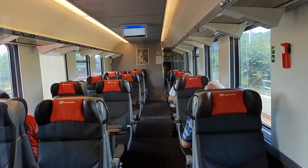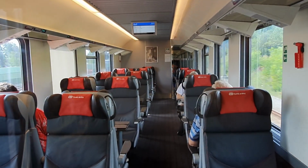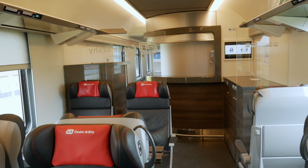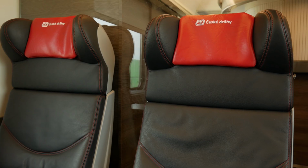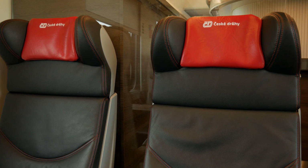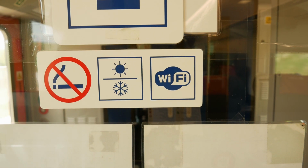It's split in 2, with one half of the carriage for sitting, and the other half serving as a restaurant. So I just quickly popped into the first class section. They have nice comfy chairs, made from leather, and it's pretty soft. The only thing I don't like about this train is that there's no entertainment center. There's nothing like you get on Regiojet. The other thing is they do have Wi-Fi, so you can at least browse without using your data.